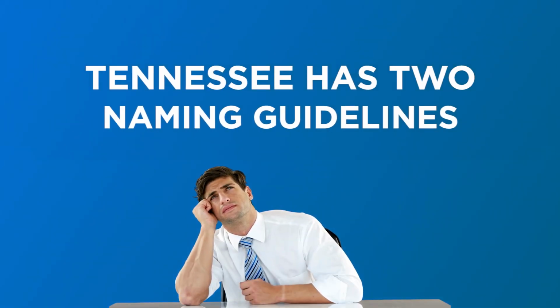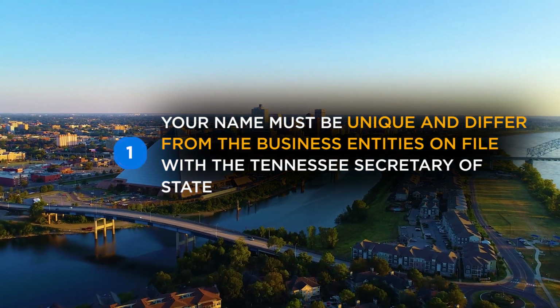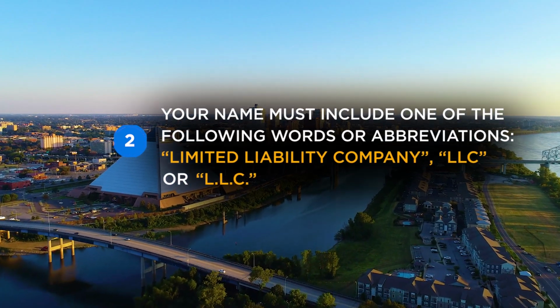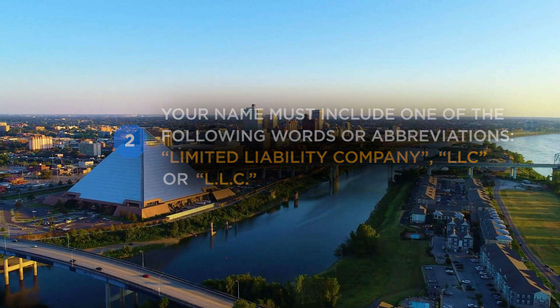The first step in forming an LLC is to select a name. Tennessee has two major naming guidelines. 1. Your name must be unique and differ from the business entities on file with the Tennessee Secretary of State. 2. Your name must include one of the following words or abbreviations: Limited Liability Company, LLC, or L.L.C.